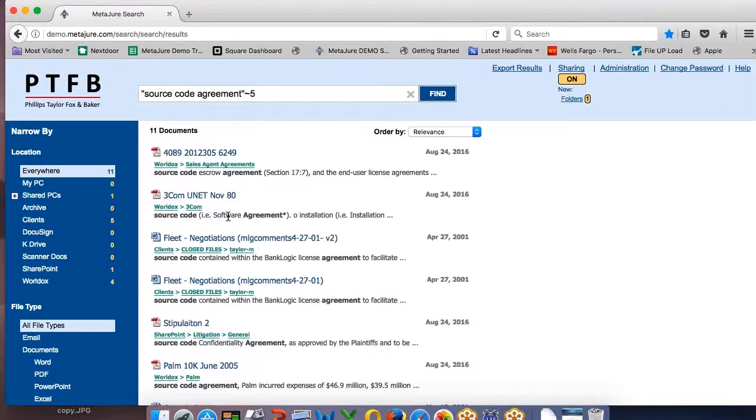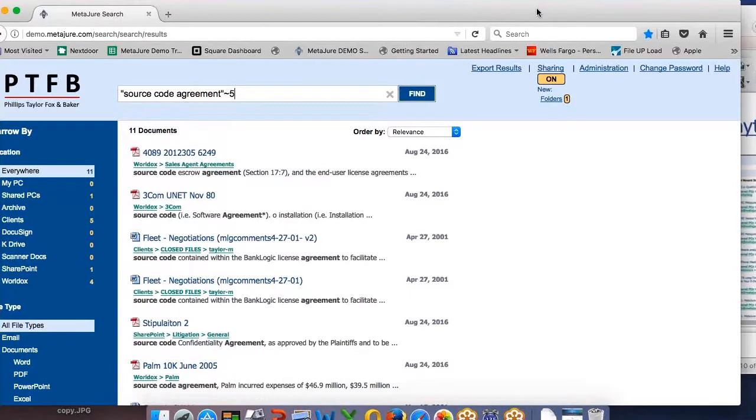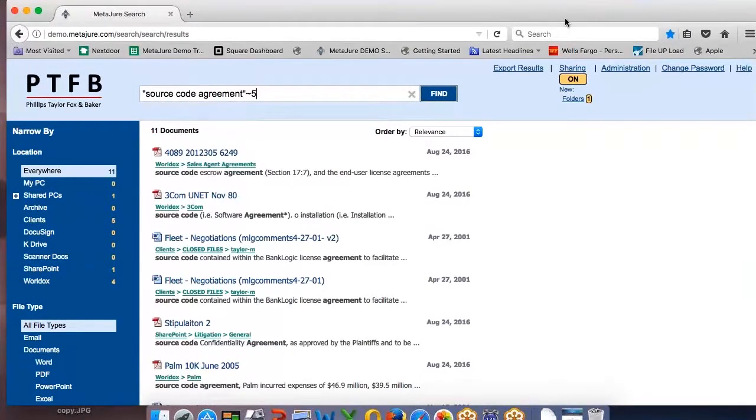There's a lot of it that's supported. We have a little cheat sheet on our help screen. If you click on help on the top right, it will remind you how to do it. Other ones like wildcard and Boolean searching. So there's a lot of that.